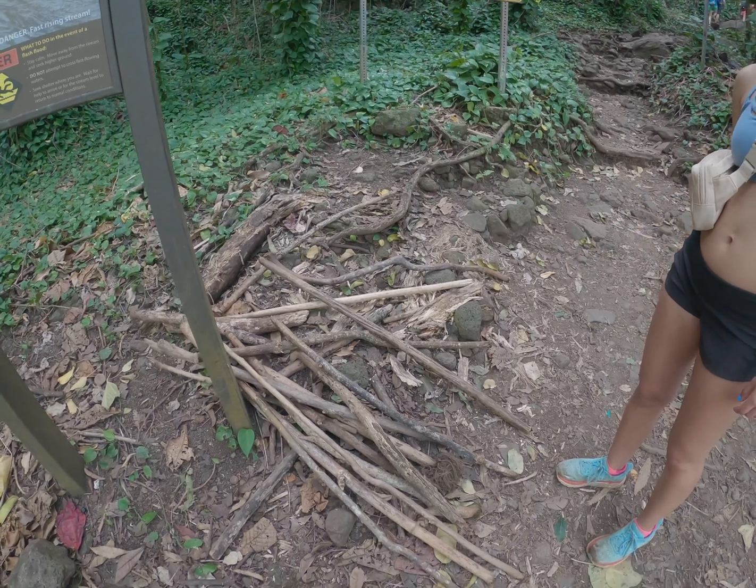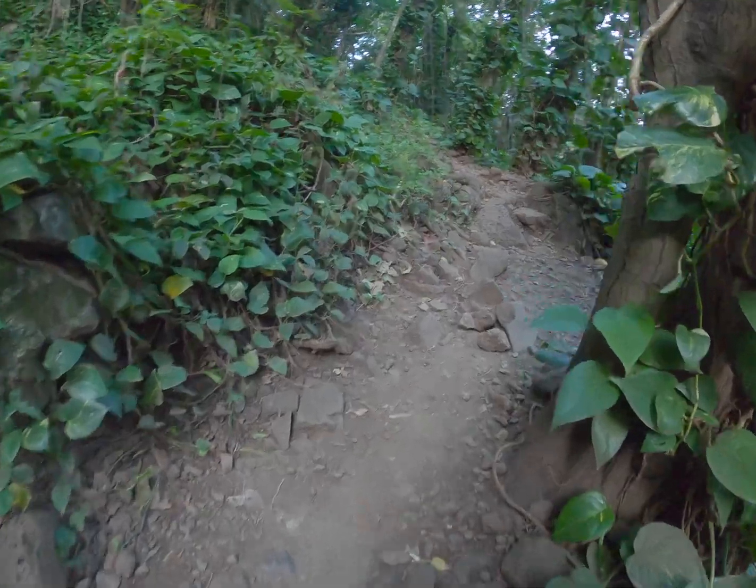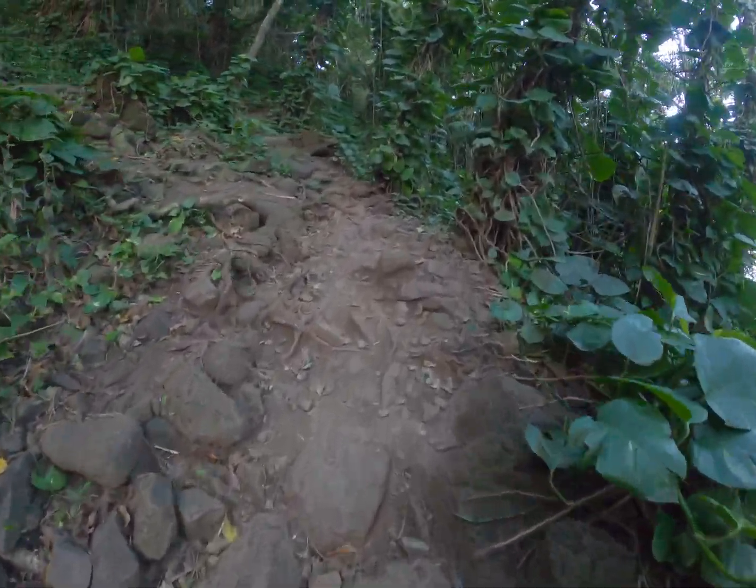There is a big pile of hiking sticks near the beginning of the trail. We found them to be really helpful on this hike. I definitely recommend grabbing 1 or 2, if you can.